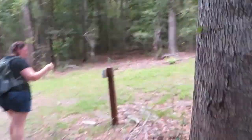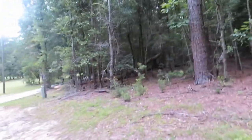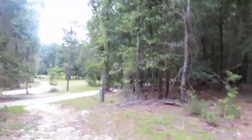All right, and we are at the end of the trail. Back to the main area. That's a good little walk. Yeah. About 3 miles, they said.